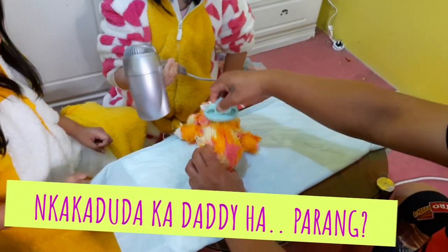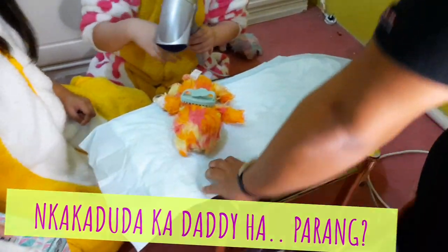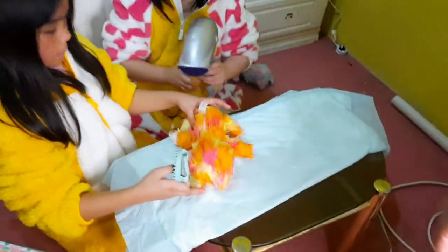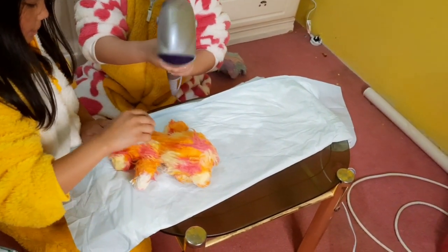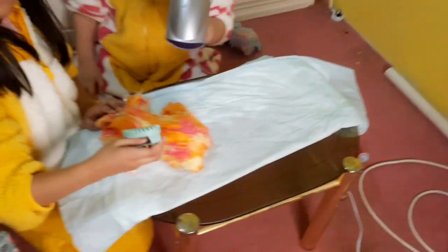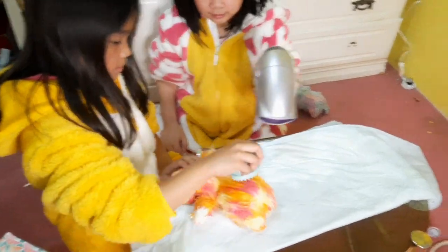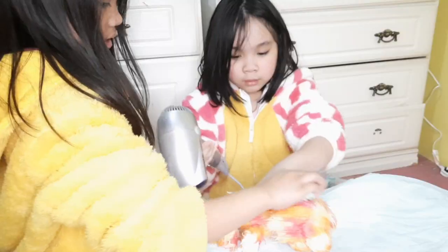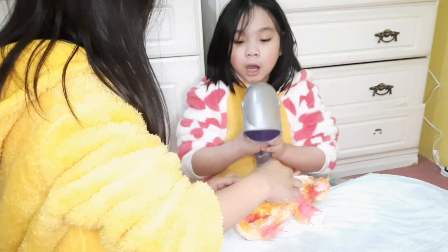Ano ka ba? Nagdududa talaga ako sa iyo. Oh, brush. At the same time, brush, Ate Ynah. Twinkle will blow dry it. Come on. Against the skin. Going up. Go up, Ate Ynah. Twinkle like that. Oh, that's nice. Come on. It's still here. Oh, no, the nose. And this.